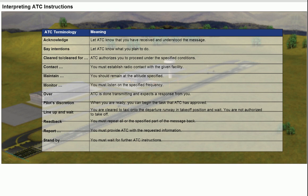When providing clearances, ATC uses standard terminology, so it's easier to interpret and comply with their instructions. This table explains common ATC instructions given to VFR pilots. Other instructions are covered in the Pilot Controller Glossary, or PCG, an FAA publication. Click each term to hear it spoken in context.